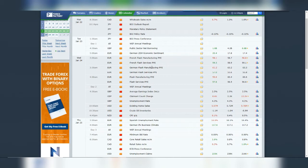They were mixed numbers. The services numbers all beat and the manufacturing numbers all missed. Basically it's just showing the services industry is confident on business climate and performing, and the manufacturing industry is just a little bit slower, a little bit further behind.